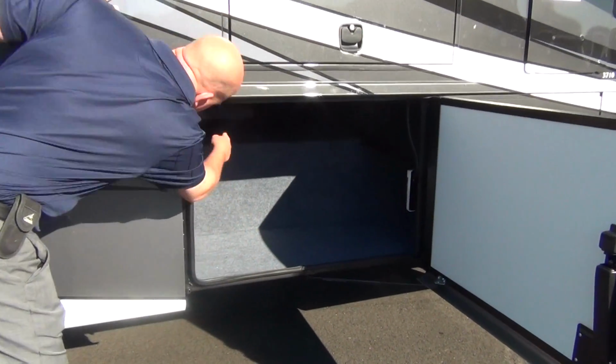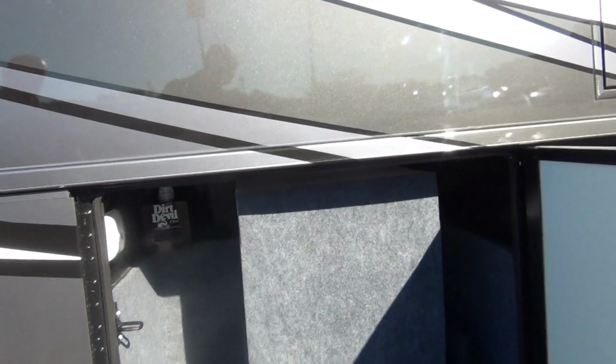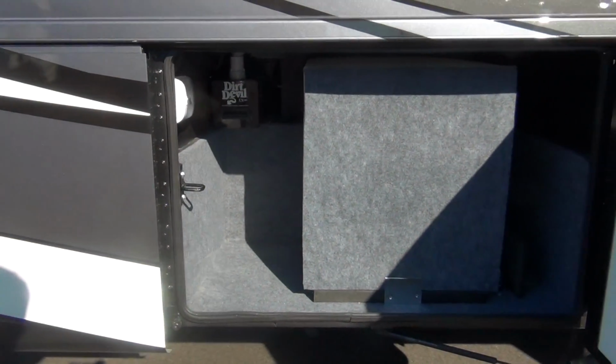And for a gas coach, this coach has excellent storage. That goes all the way through. That's a pass-through. Here's our freshwater tank, and whenever you're running your furnace, this compartment does get some heat into it as well to keep things from freezing.